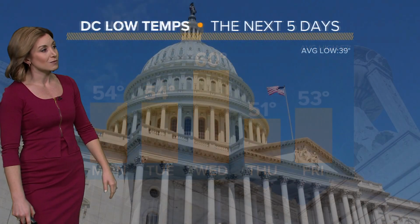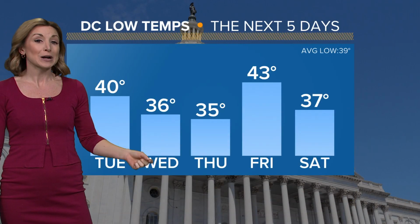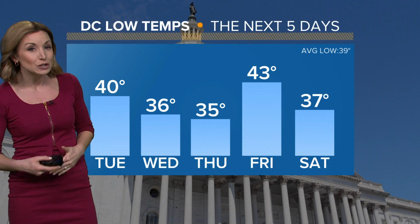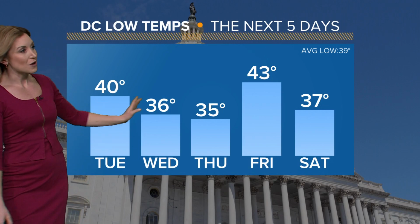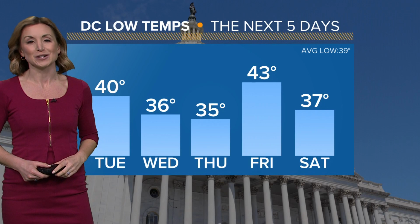Temperatures do peak on Wednesday at 60, but then we fall back into the 50s for the rest of the week. And when it comes to low temperatures, the blossoms really don't like when temperatures dip below 27 degrees. That's when they can start to get some frost burn on the petals. But the good news is we are nowhere near that cold as we head through the next several days, so you have plenty of time to check out the blossoms.